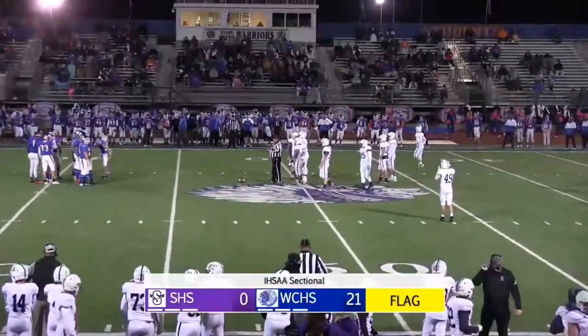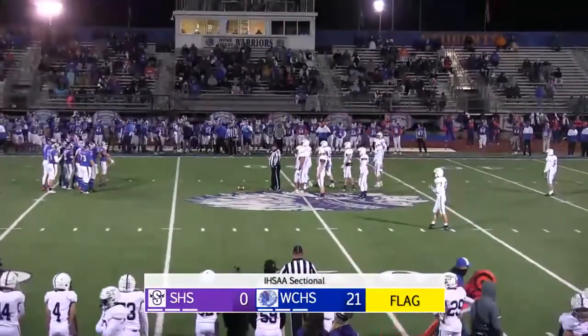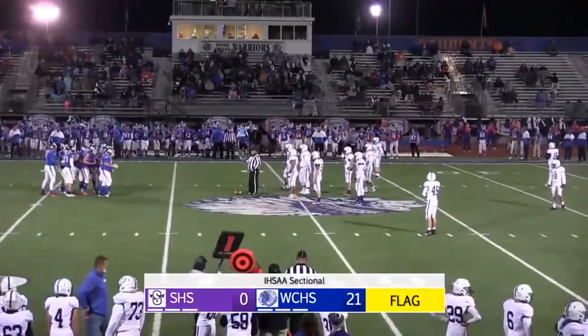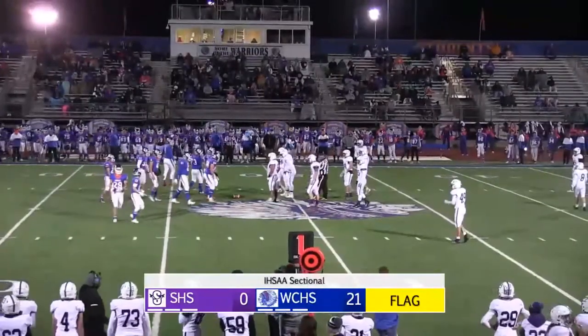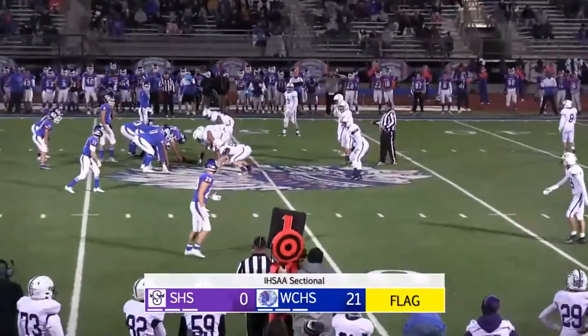It's on Seymour. It's a sideline warning against Seymour. So the official was trying to advance up the field and must have bumped into somebody on that Seymour sideline. So that's the second warning we've seen, one against Whiteland and one against Seymour. Well, they mean business tonight, the officials do.